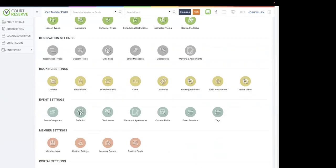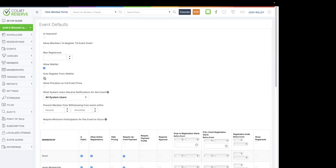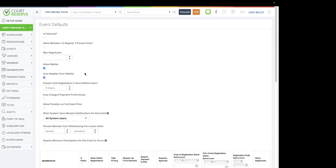The event defaults are going to be the settings that are pre-set up whenever we create any new events moving forward. So if we have a lot of settings that we are applying to 90% of the events that we are creating in our organization, we can just set those settings up automatically on the event defaults page. So that way, every time we create an event, we don't need to manually go in and enable or disable all of those settings.